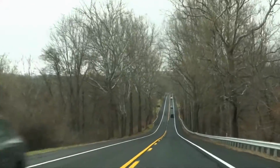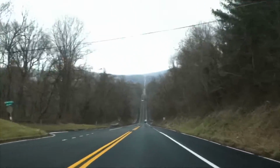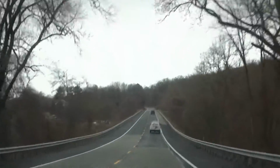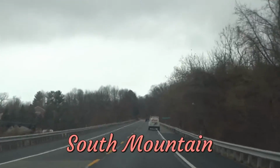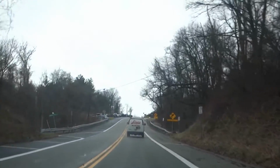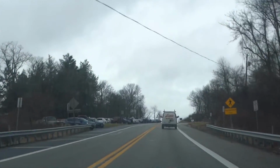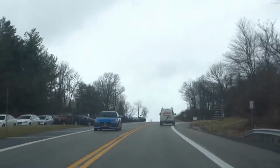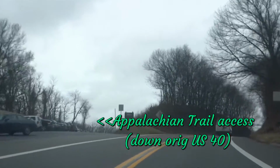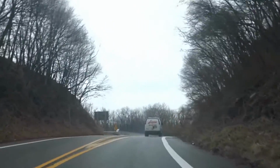South Mountain there, with interesting lighting. And South Mountain is getting closer. And out across South Mountain. And here at the top, there's Appalachian Trail access. You can park on the left and walk down to the trail, which runs from Maine to Georgia. Old road ran that way before the coming of 70, which passes beneath the bridge right up here.